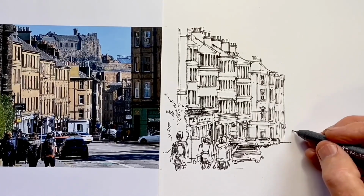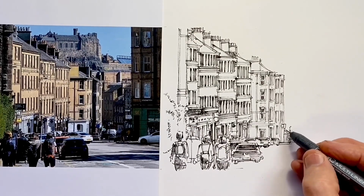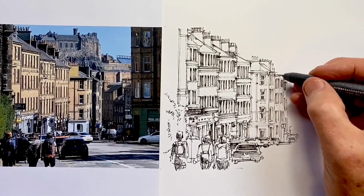Now these windows are quite some way away, and so I really want to draw them with a much lighter touch, less detail than the ones I've drawn closer. A few more chimneys down here.